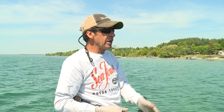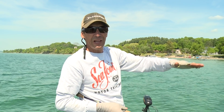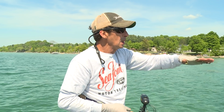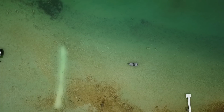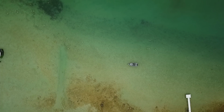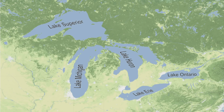And the other thing, a lot of times you get up on these flats and you just have subtle depressions, and you're casting into these depressions. They look sort of turquoise, and the lighter spots are sort of sandy colored. Then you get a deeper depression, looks sort of turquoise, and we're pitching right into those locations. Today we're fishing on Grand Traverse Bay of Lake Michigan.